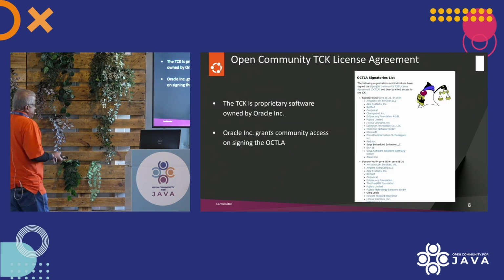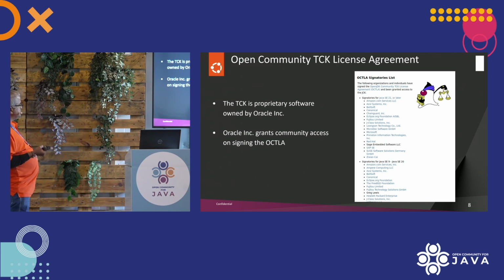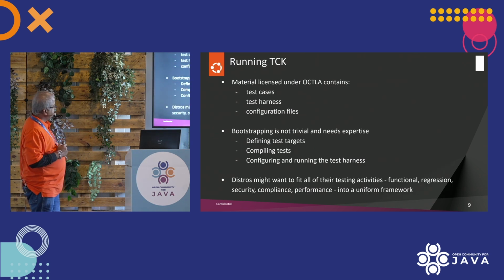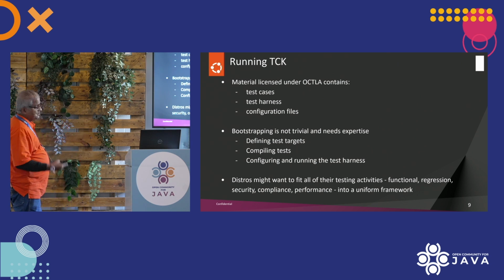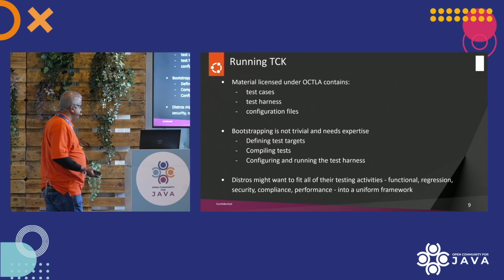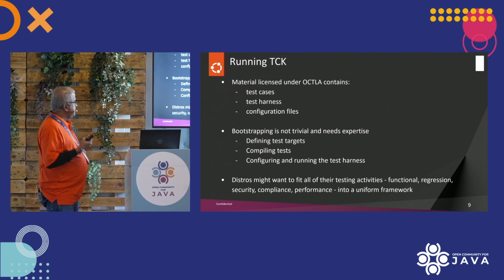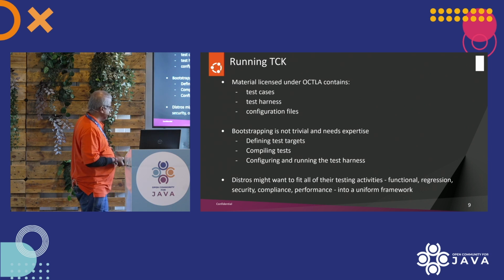So TCK is proprietary software owned by Oracle Inc. But Oracle does grant community access for free on signing the OCTLA. So we are one of the signatories now for the OCTLA, and as a result, we get access to the TCK source. So running the TCK involves accessing the material license under OCTLA, which is test cases, test harnesses, configuration files, and that bootstrapping from scratch is not at all trivial, especially if you are doing it for multiple platforms under multiple configurations. Then you have to define the right test targets, get those compiled, tests compiled, and then configure and run in the test harness.